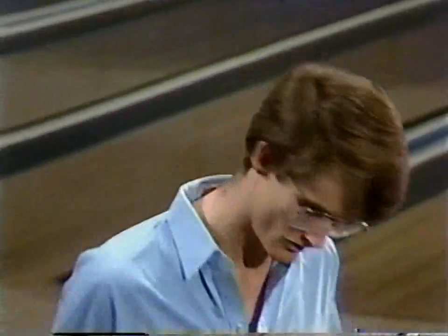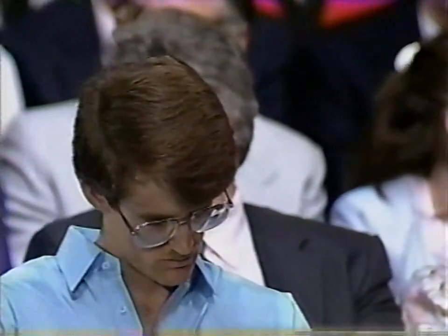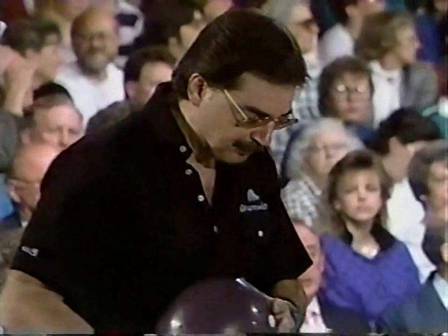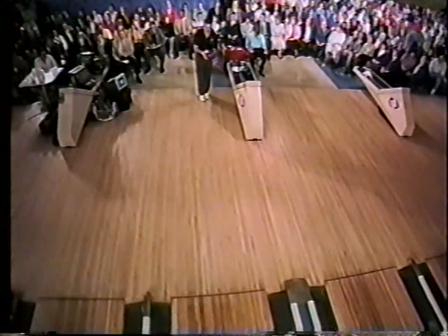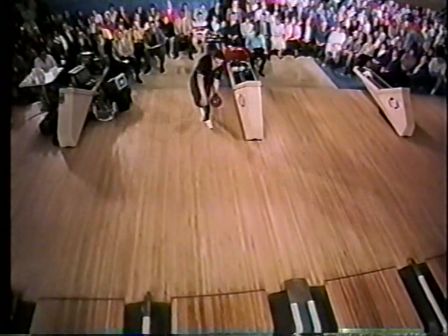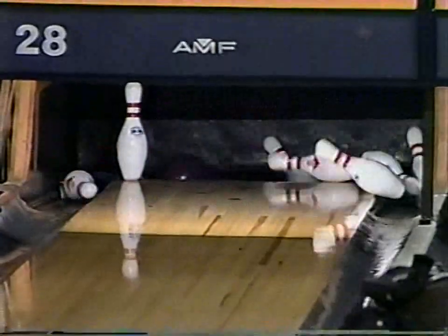Meanwhile, Mike Aulby, the left-hander, continues to stay loose as you hear the pinfall of his practice shots off to our right. Johnny Petraglia with a total of 14 titles, including the Triple Crown. See Petraglia standing in the center. He'll drift slightly to the right, play the big hook. 7-pin. Nothing good happening for Johnny Petraglia right now.